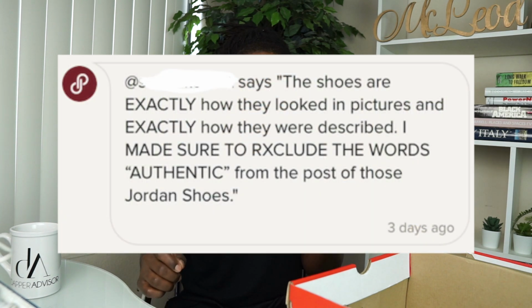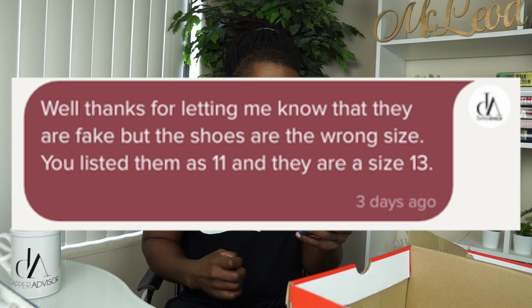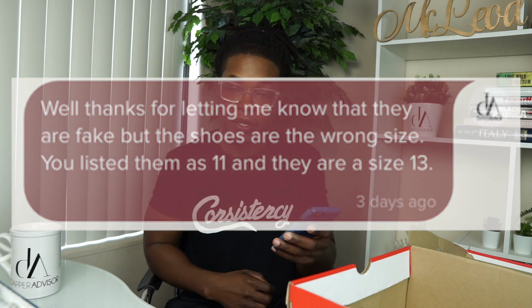The first thing the seller says: the shoes are exactly how they looked in pictures and exactly how they were described. I made sure to exclude the word authentic from the post of those Jordan shoes. Bruh. As soon as I tell you the shoes are the wrong size, that's the first thing you said. He literally exposed himself. This seller, scammer, exposed himself. It was ridiculous. So I say, well, thanks for letting me know that they are fake, but the shoes are the wrong size. You listed them as 11 and they are a size 13. Just trying to keep it very blunt, straight to the point.